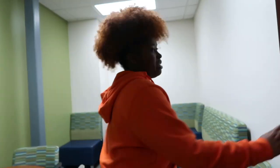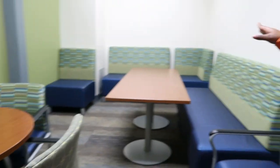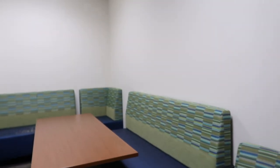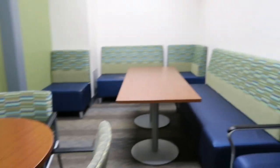This is just the one we be in. This is our bigger one right here, y'all. We be in here doing everything. Now they want to add a table. Yeah, they show it off. But yeah, it looks very nice in here.